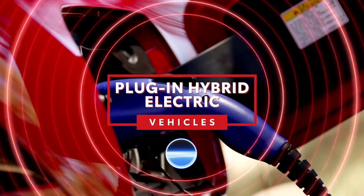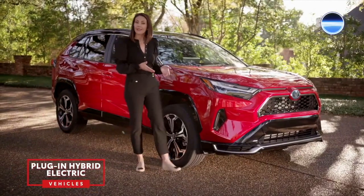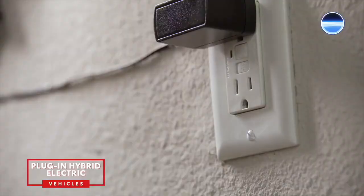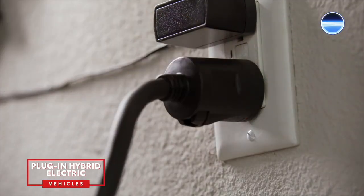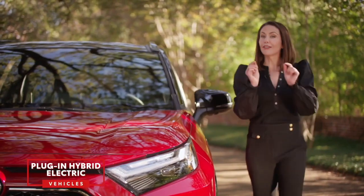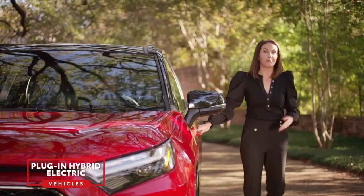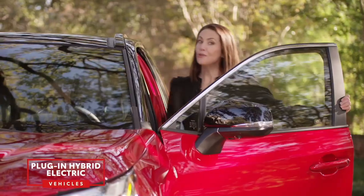The plug-in hybrid electric vehicle is actually just like the hybrid vehicle. It uses both gasoline and electricity. The main difference, you can plug it into an electrical outlet and drive quite a few miles on electric only. Need to run errands on electricity only? You got it. Want to travel to see family on a road trip? No problem. Here, you have options.